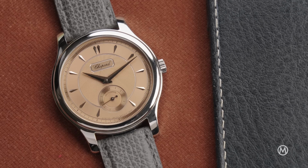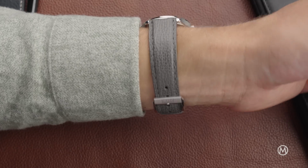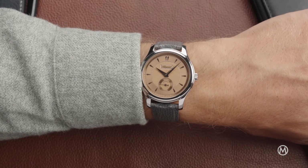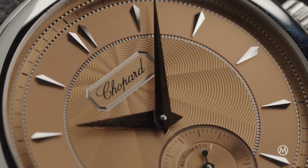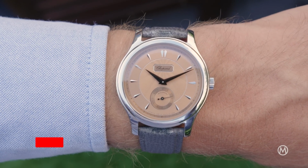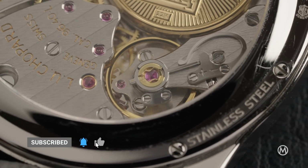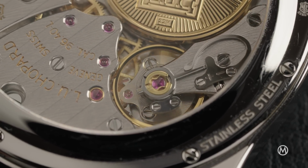The watch comes with an elegant grey calfskin strap with a tone-on-tone stitching and a loosened steel pin buckle. It is a joy to wear, with its compact size yet its very striking looks. This Chopard is typically a watch that flies under the radar, a watch that will only be recognized by real enthusiasts. It's a connoisseur's watch that keeps a low profile and yet has so much to offer when you take the time to look at it.